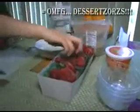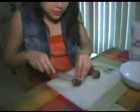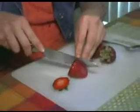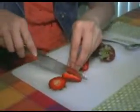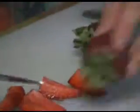First thing I'm going to do is definitely wash everything. Everything here is all cleaned. And just chop it up in little pieces. So just want to get off the stem. Cut it in halves. And this is great because for a summer day like today, you're more likely to be dehydrated.